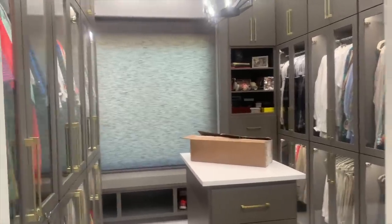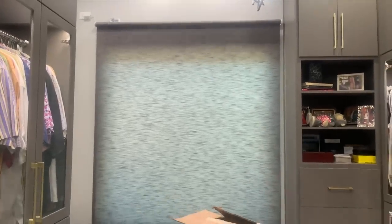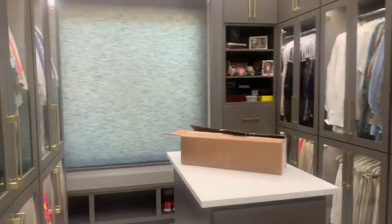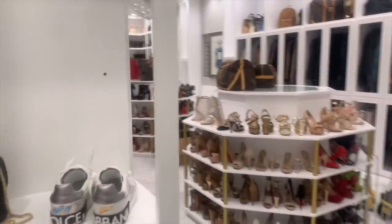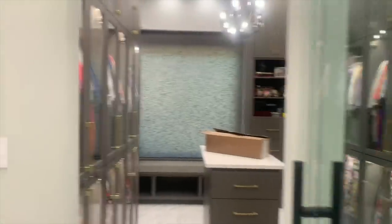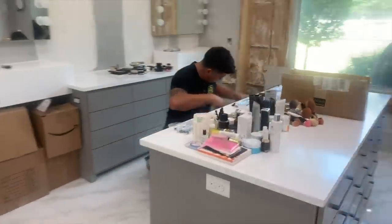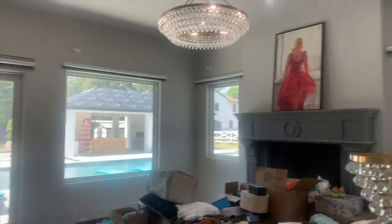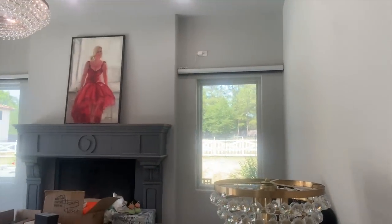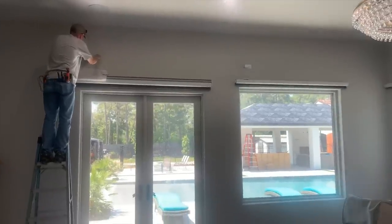Even in Lamar's closet, he's got a nice privacy shade on his window now. We've got to do all the valances so that it looks good. My shade looks amazing. So what's going to make these shades look so cool is Mr. Sergio here. He will be building valances that go above them to hide all of the plugs and all that. It actually just makes everything look amazing.